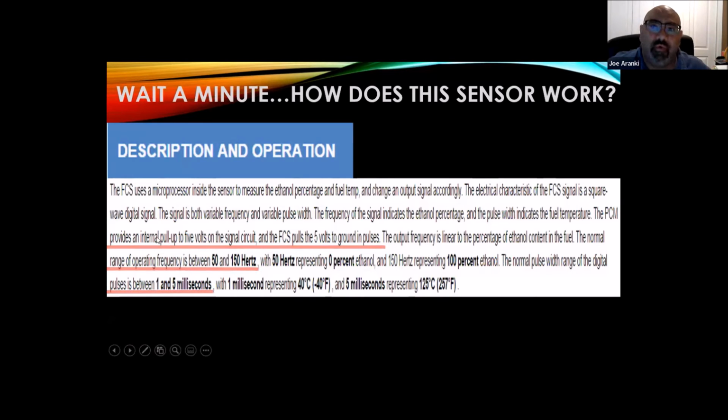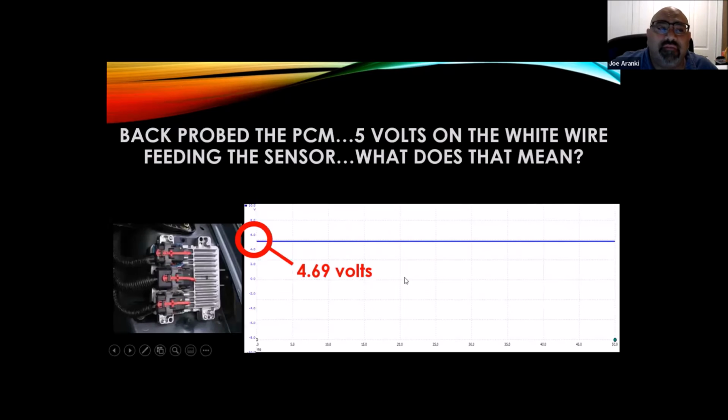And how it actually works is the PCM that we've been talking about sends 5 volts to the sensor. And then the sensor grounds that, and the PCM monitors that wire. So this reference voltage comes from the PCM to the sensor. And then based on how often it happens, hertz, 50 to 150, it's either 0% ethanol or up to 100% ethanol. So he told them, go to the computer and see if that 5 volts is coming out of it, which it was.